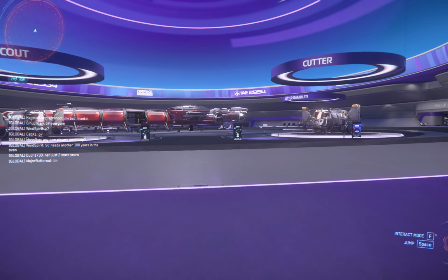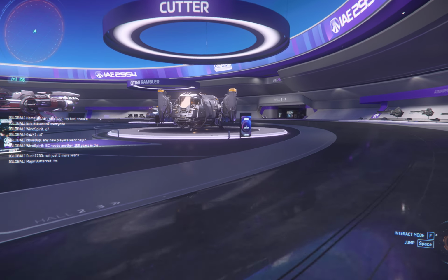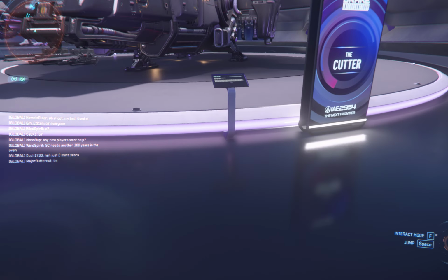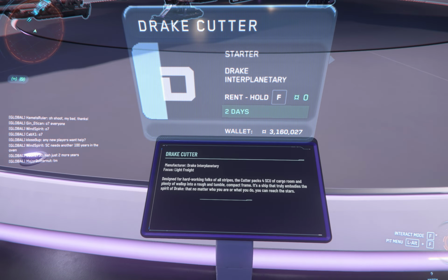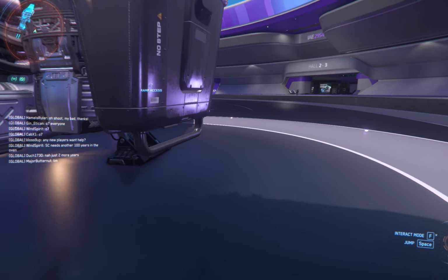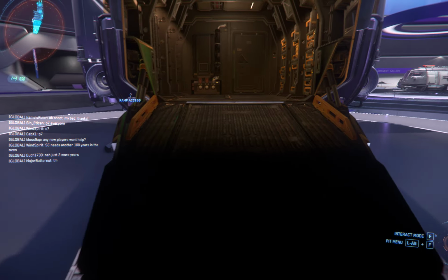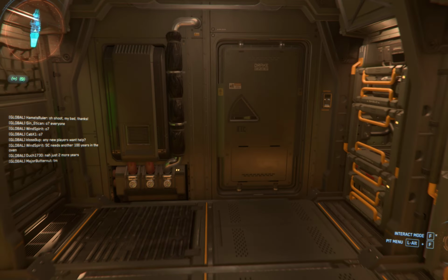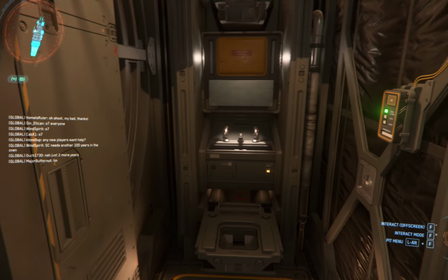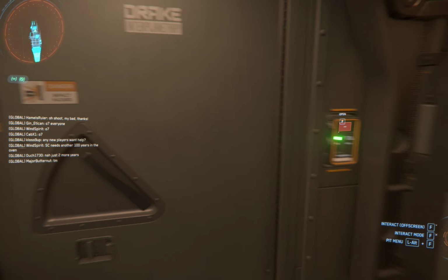Right ahead is Cutter Scout, basic cutter. So these are Drake's beginner ships. Very much a middle of the field ship. They're not a big fighter, they're not a big hauler. This year's Drake interplanetary lineup shows that all choices make for some of the best ships. No matter your style, there's a Drake waiting to be discovered.